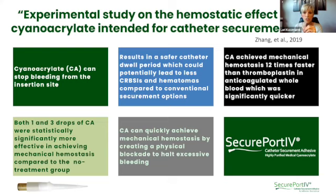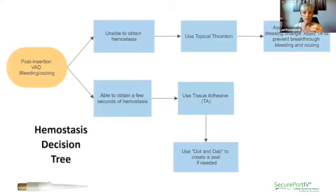And I'll show you a quick guideline that I talk about often, because the question comes up, well, when can I use tissue adhesive or SecurePort IV on a bleeding catheter, and when shouldn't I? I just call it cut and dry. Your thrombin products are going to rely on the presence of blood. They're activated by a protein, and that's what makes them very effective. So if you cannot get hemostasis on your device, you've put the direct pressure, you've done some interventions, and you still have that bleeding and oozing, that's the direction you want to go.